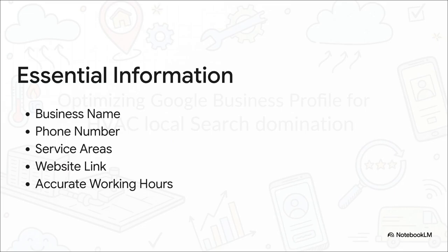Now, this slide might look like pretty basic stuff, right? But you would be absolutely shocked at how many businesses drop the ball right here. Your business name, phone number, the specific towns you service, your website link, and this is a big one, your accurate working hours. All of it has to be filled out. An old phone number is a guaranteed lost lead.